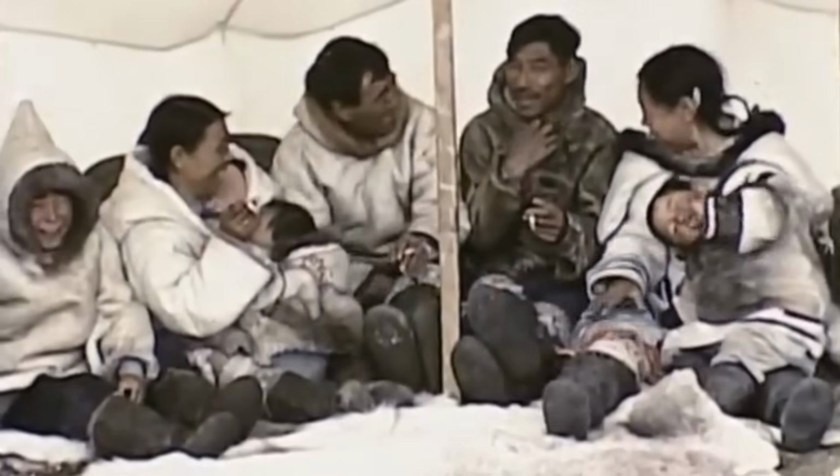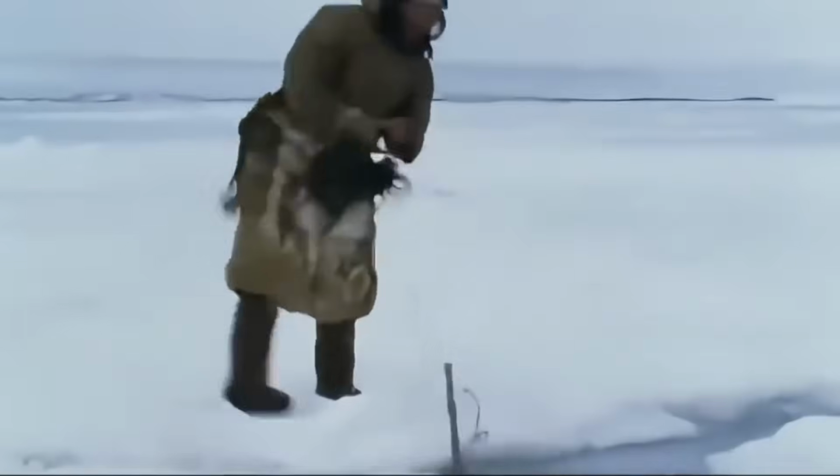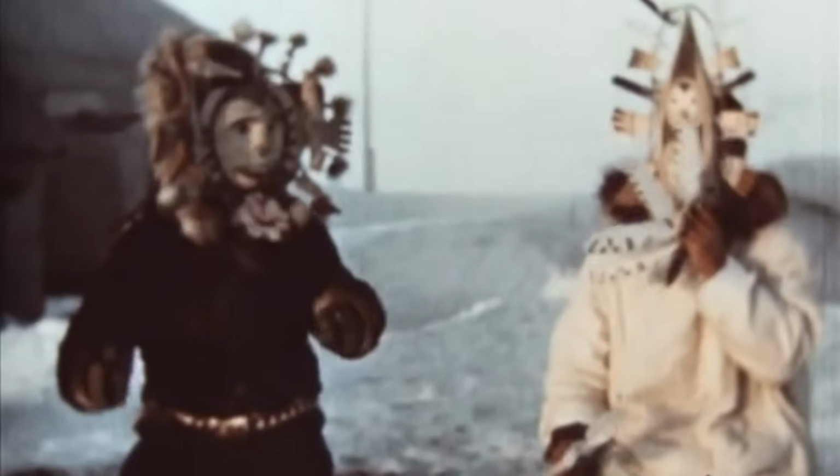Life without fire meant living within strict limits. Travel had to account for body heat preservation. Hunting techniques focused on maximizing caloric return with minimal energy expenditure. Social structures centered around sharing resources to ensure group survival. The buddy system wasn't just for swimming, it was for not becoming a human popsicle.